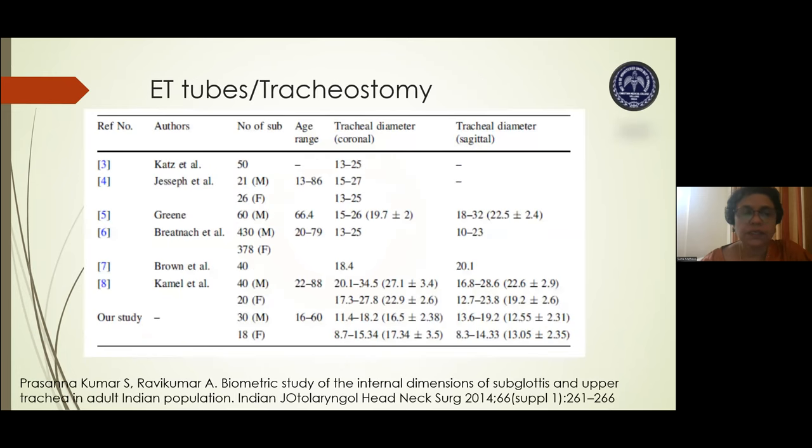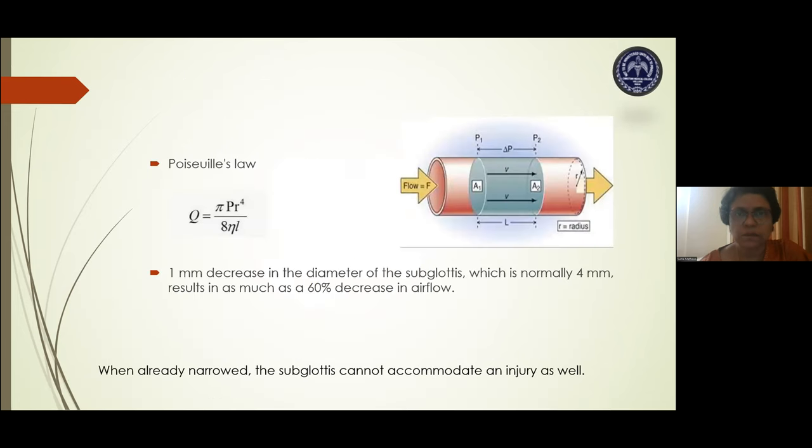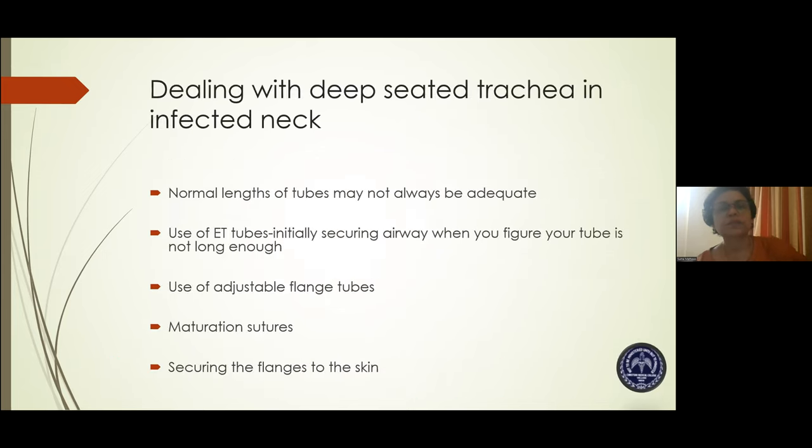In a study by Prasanna Kumar, they found that the Indian tracheal diameter was a little smaller compared to the other studies that were done. And also one should keep in mind that in children, a small 1 millimeter decrease in the diameter of the subglottis resulted in a 35% decrease in the diameter of the subglottis as well as a 60% decrease in the airflow. So when we intubate a child, one should ensure that we go one size smaller to avoid further damage.